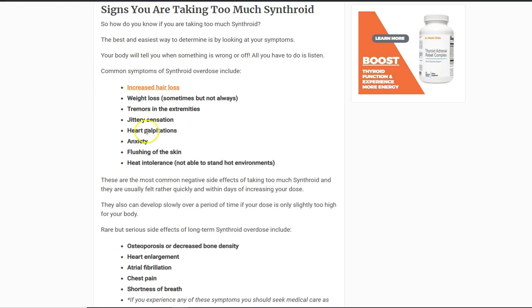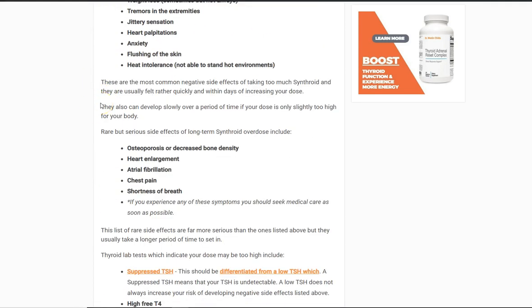Now those are the common side effects. So all of these, some more common than others, but those will tend to happen. Now there are some other rare but very serious side effects as well. Some of these are associated with taking way too much, and some of them are associated with taking too much Synthroid over a long period of time, but I do want to include them here just for completeness' sake.